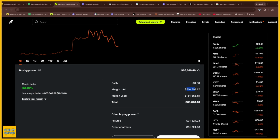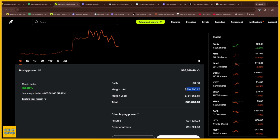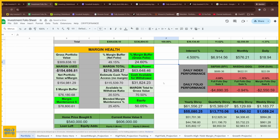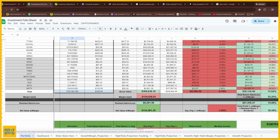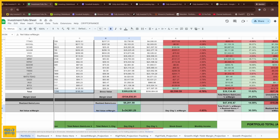So let's update my margin numbers here just to see where we're at. You'll see that margin total grew by how much I put in, and also minus the mortgage. And my margin used has gone up essentially because of the mortgage payment, right? So where does that leave us after all that? Right now I'm at a $309,638 gross value. My margin used is sitting at minus $154,656, and my net value is sitting at $154,981.